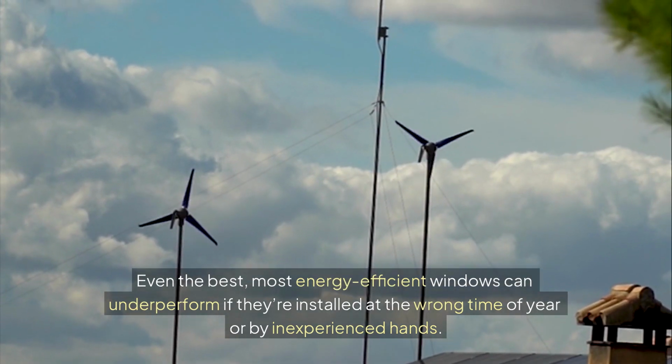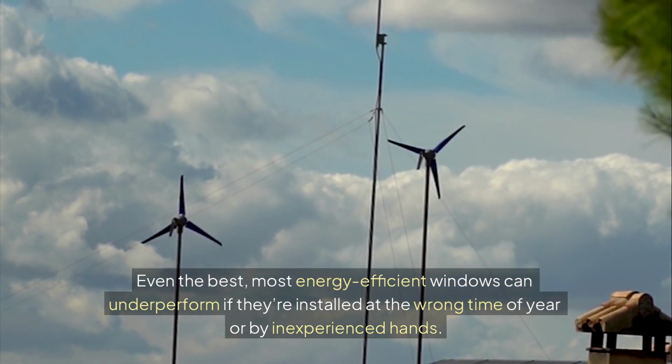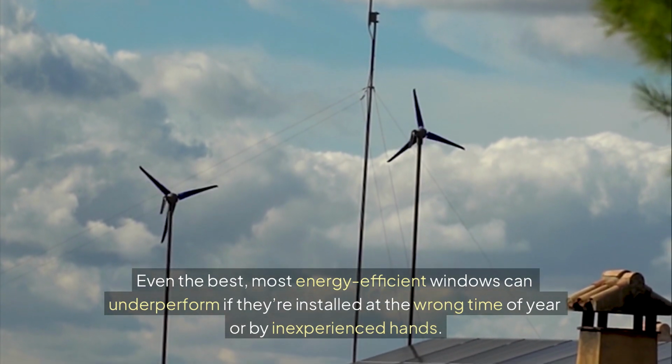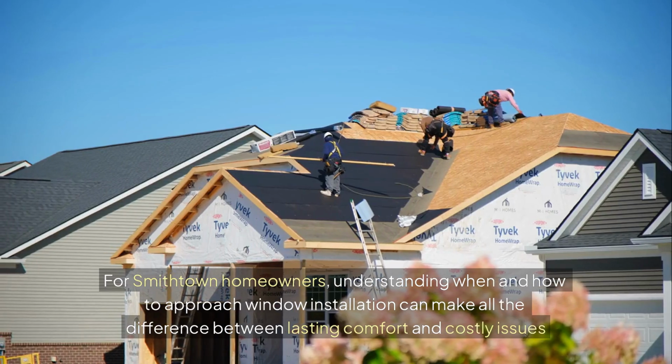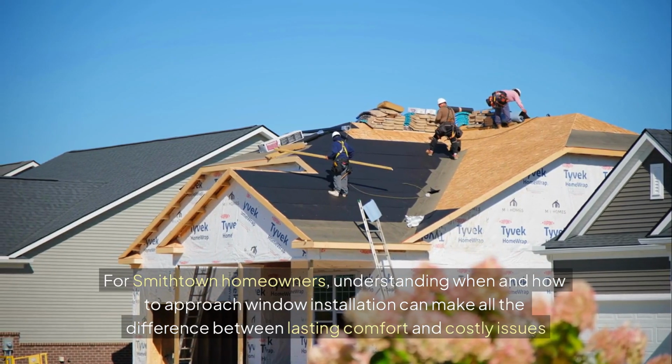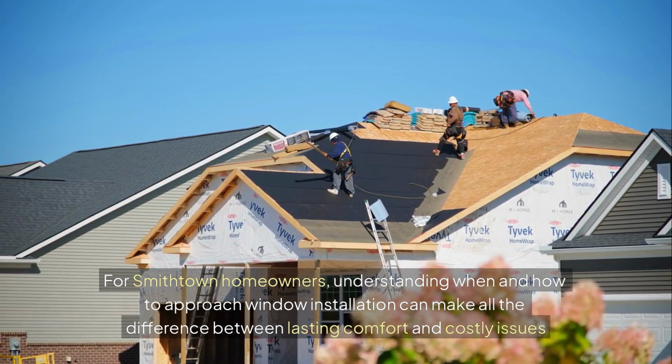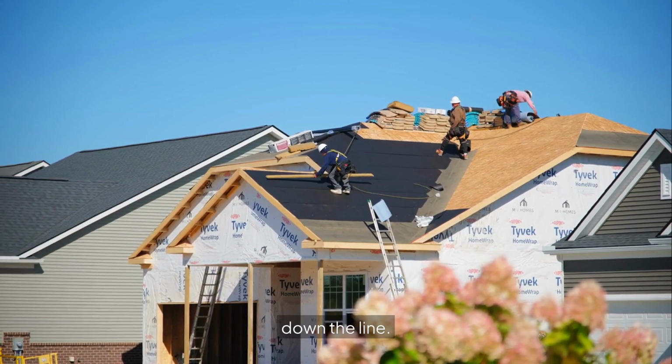Even the best, most energy-efficient windows can underperform if they're installed at the wrong time of year or by inexperienced hands. For Smithtown homeowners, understanding when and how to approach window installation can make all the difference between lasting comfort and costly issues down the line.